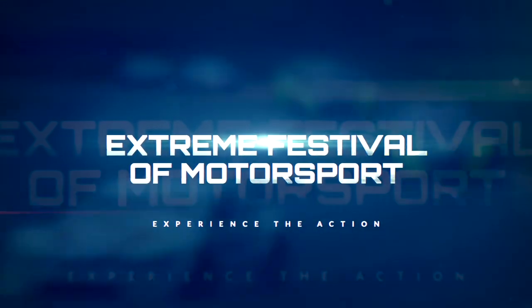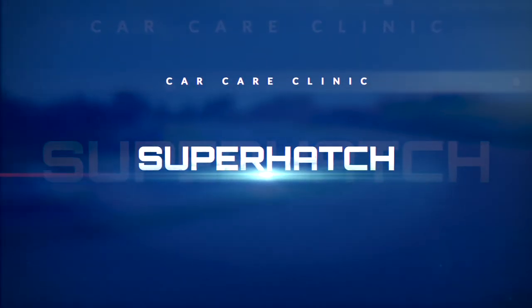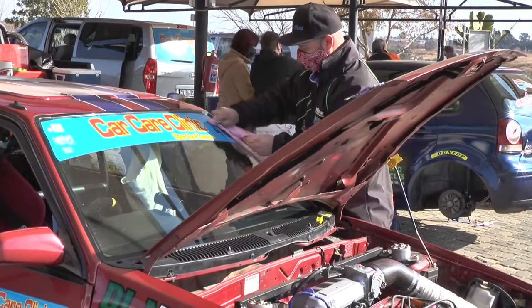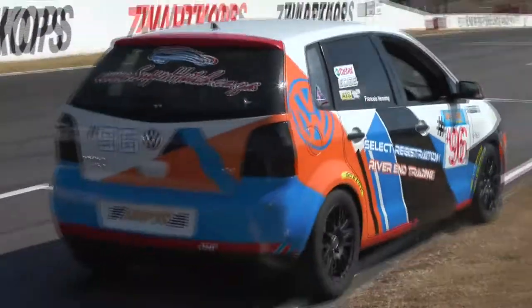Continued action now from the Extreme Festival of Motorsport here at Zwartkops, and it's Car Care Clinic SuperHatch that are about to go to battle. Always a big and competitive field that gets put on by the SuperHatch category. At the front end, it's usually Jonathan du Toit and Brett Garland who will be going at it, but interesting to see a big step up from Andre Danhauser as he started to become a bit of a threat.